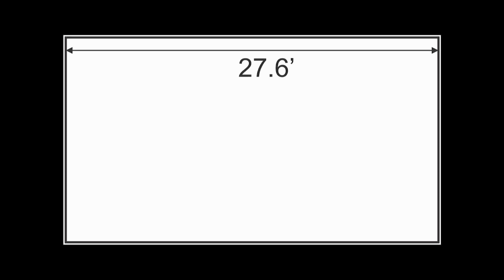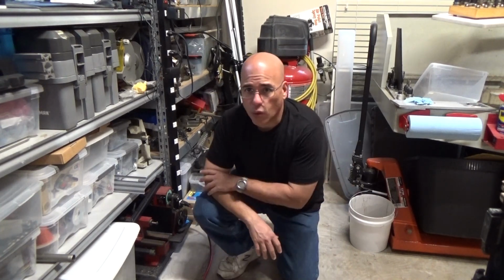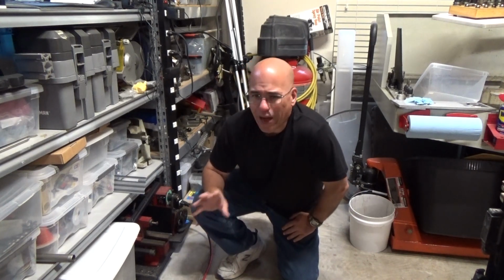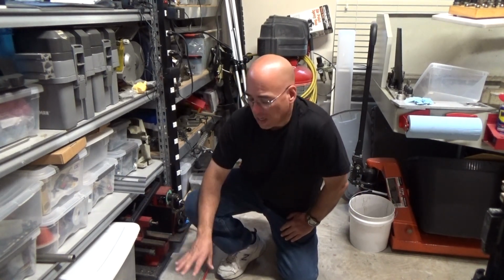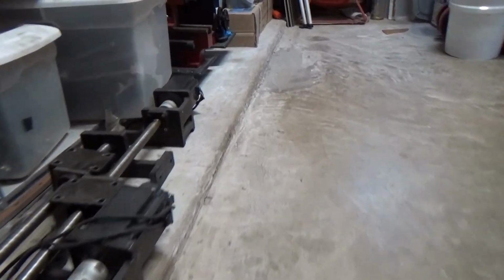Alright, so what we have in here is basically a big rectangle measuring 27.6 feet by 20 feet, which gives us 552 square feet worth of space. Now 550 square feet is a decent proposition, 552 if you want to get accurate. However, I really don't have 552 square feet of flat space because of this ledge. I imagine this ledge was put in place so that cars would not bump into the walls.